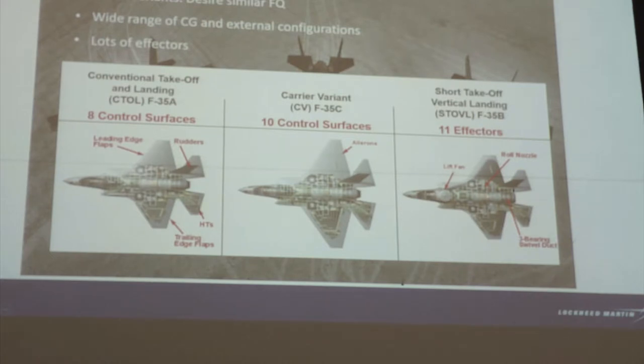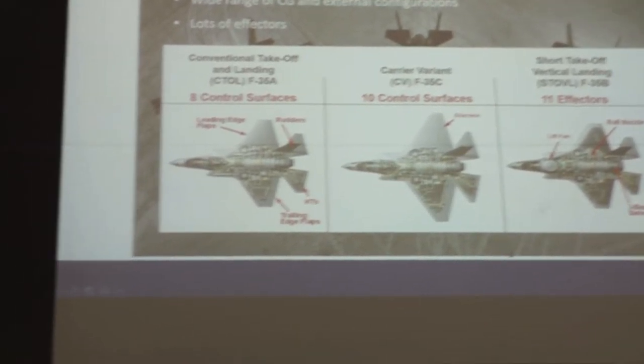The B variant is a replacement for the Harrier, so it's a STOVL, short takeoff vertical landing. It's not a requirement to take off vertically with a full load, but there's a requirement to have a very short takeoff run. So what they did on the B variant is there's this big lift fan that runs on a shaft that comes from the motor. It provides thrust downward, and the exhaust nozzle is on a rotor, so it's basically thrust vectoring and rotates down. You get lift from air flowing through the lift fan at zero or low airspeed. There are also roll nozzles that shoot the exhaust out through the wings for roll control.